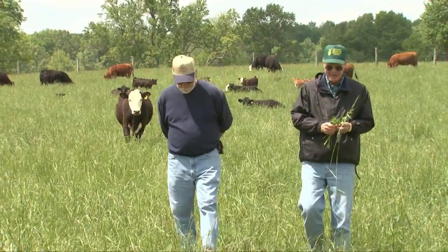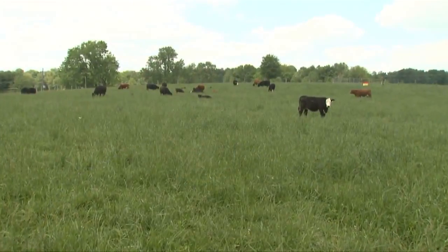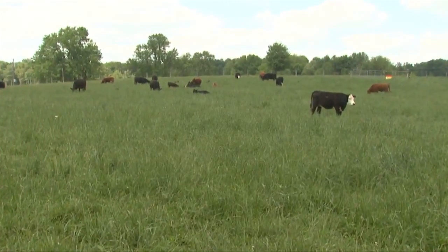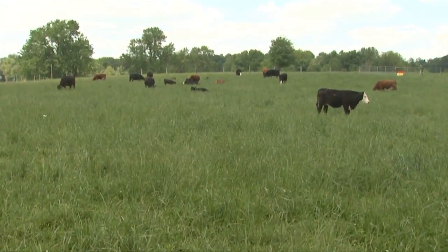The best thing about fescue is stockpiling in the fall. That's the number one thing that we use it for. Anywhere from late November on through January, it's fantastic. It's nothing that will put the weight on calves and cattle any better than the stockpile fescue.